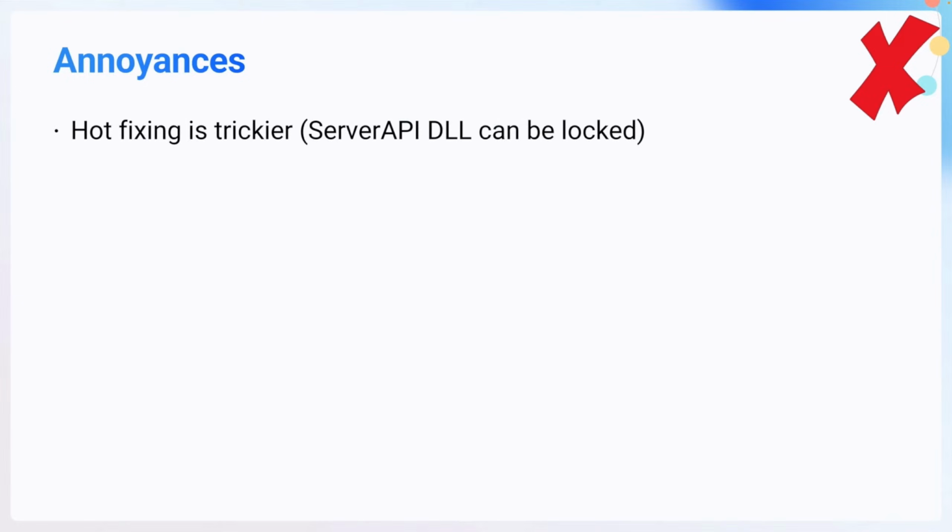Let me conclude with some annoyances in the new PowerServer. First, hotfixing is trickier. As I mentioned in the previous slide, when deployment to a remote IIS server is done, typically via web deploy, the server API DLL can be locked and a stop and restart of the application pool from the IIS console is needed. In PowerServer 2020, all the web files are updated, so the PowerServer runtime is not affected by redeployment and therefore hotfixing is smooth.